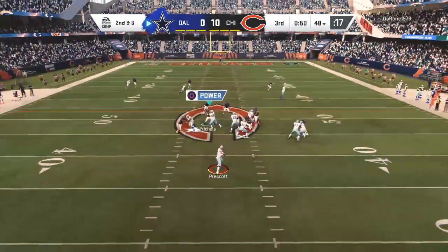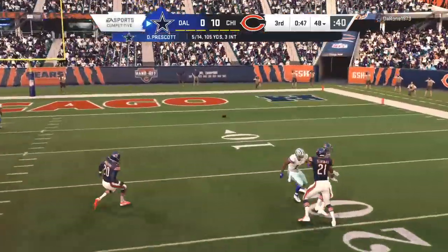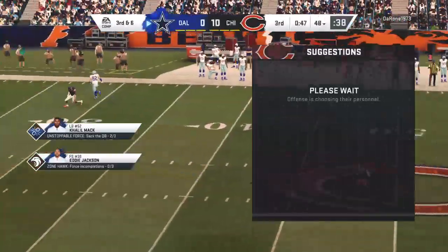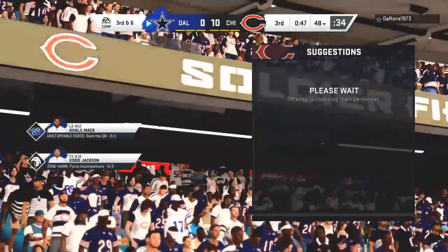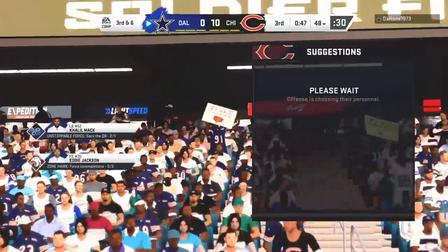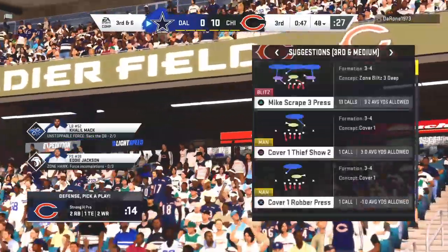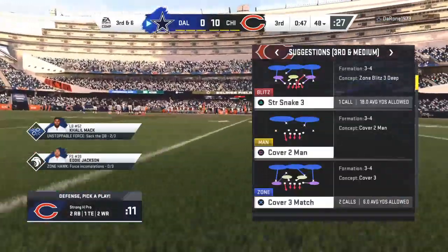Now Prescott. Looking deep downfield. And that'll be incomplete. Good protection that time, and they couldn't hook up on the long one. Now it's 3rd down. Sure, that pass was incomplete as they made an attempt to get a big one downfield, but that's okay because the second part of that is if you don't get the completion, at least you've told the defense you're trying to stretch them out a little bit, and they may have to change accordingly.